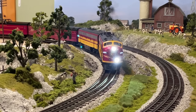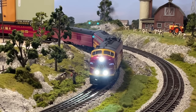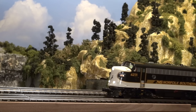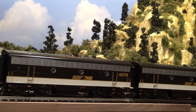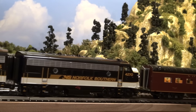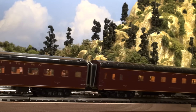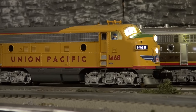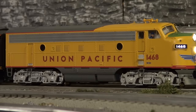The Aberdeen, Caroline, and Western with its metallic purple colors. This one's really become a popular model. But you can't have the Aberdeen without the Norfolk Southern OCS set. The Lionel Union Pacific F7 set. One of the more recent legacy sets as well.